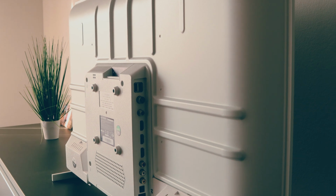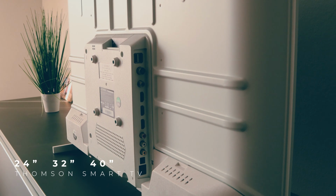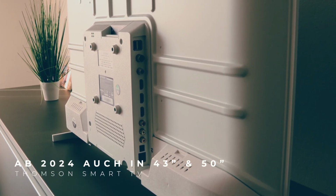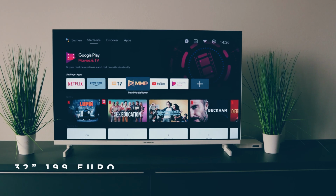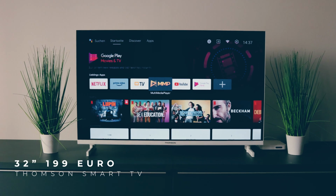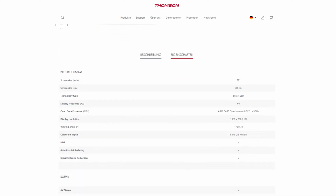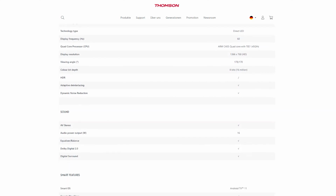Our TV is currently available in 24, 32, and 40 inches. From 2024 on, probably also in 43 and 50 inches. Our model in 32 inches costs $199. Here are a few more technical data. You can find all the data on the home page. We link the whole thing to you, of course.